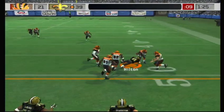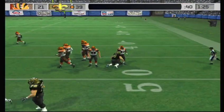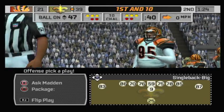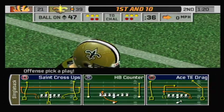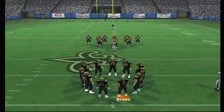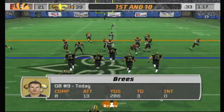On the move. He finds his man. They'll down him at the 47. Great throw to beat the zone. I tell you, the defense has to do a better job of coming up and clamping down on the receiver wherever he enters their zone. Ball on the 47-yard line.